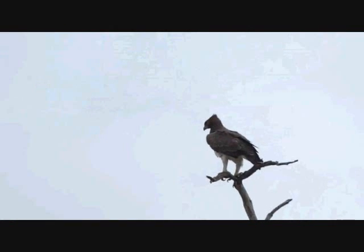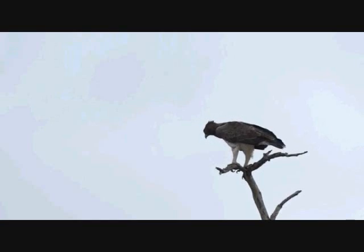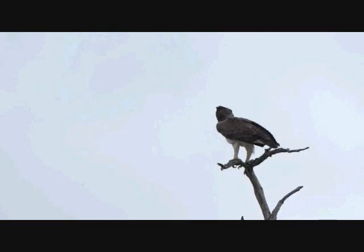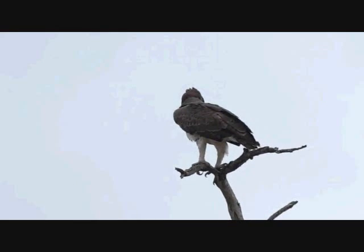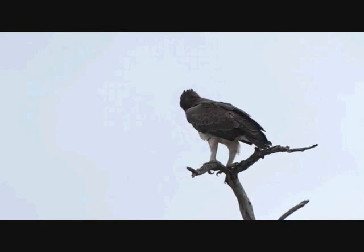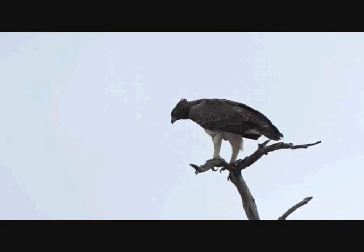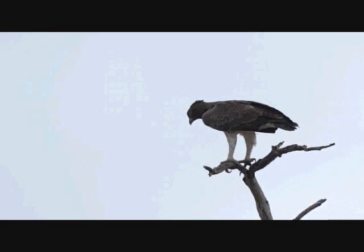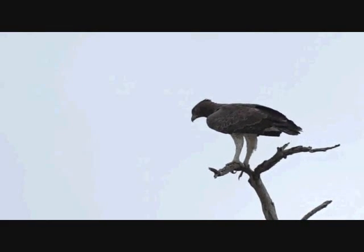There's a lilac-breasted roller that was flying around there that wasn't too happy with this martial eagle. Other birds do mob these eagles because, again, they are birds of prey. They just want to get them away. But this martial didn't seem very fazed at all. I actually hope it takes off. I'd like you to see the wingspan of this bird.